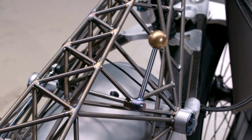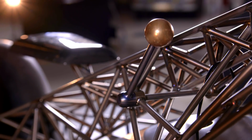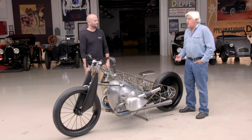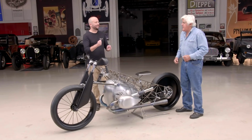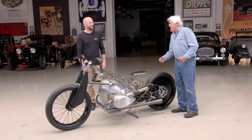The hand shifter, which is in the traditional style of how they would have done it, right? I love a hand shift. I've got my hand shift Harley and my hand shift Indian. And the Brough especially, where you just snick right in. I have so many bikes where I'm doing that all the time. Well, foot shift is convenient.